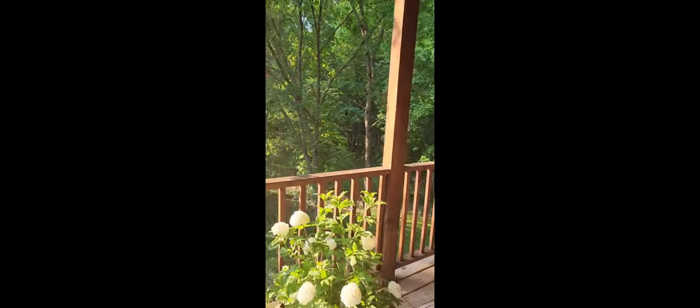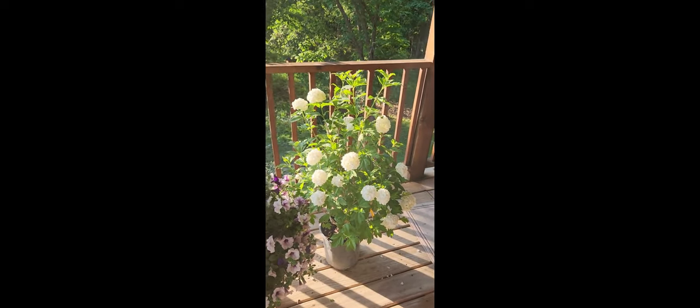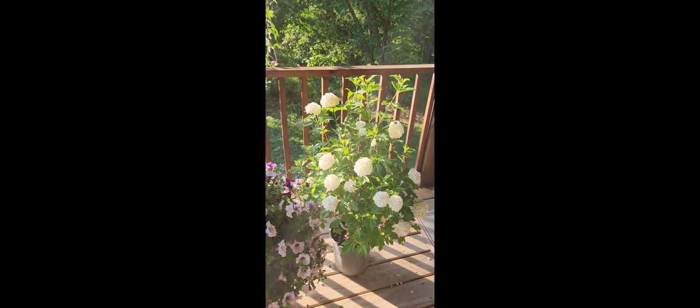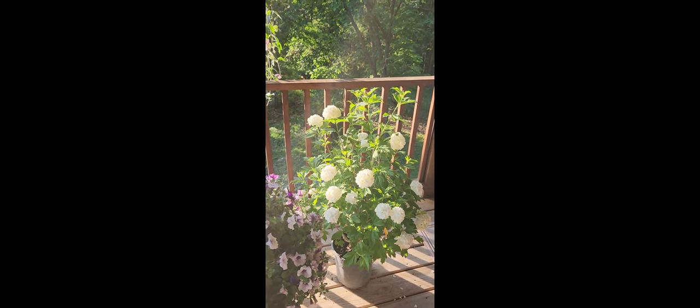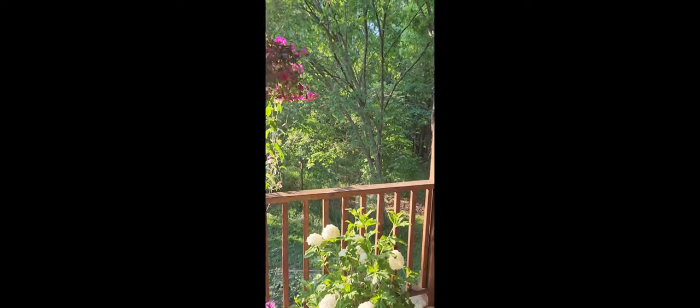This we picked up at New Era Nursery yesterday, and it's a snowball bush. We're going to plant it out front. We lost a dogwood, and I think that has something to do with the deer. I'm just saying. And so, if you're ready, let's begin.